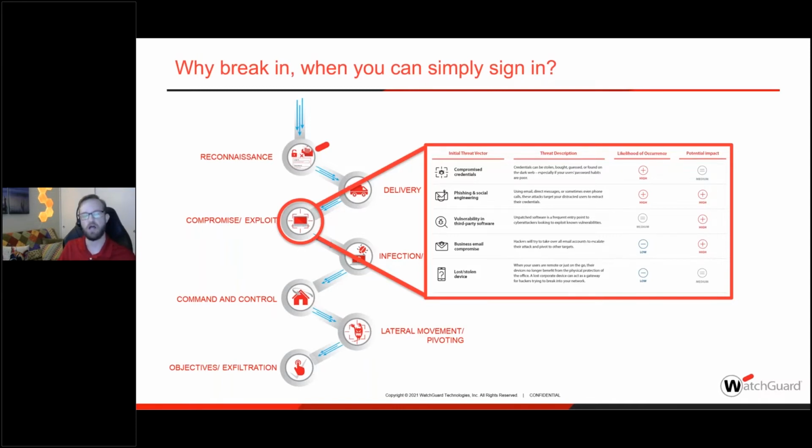So I have here a graphic of the cyber kill chain on the left-hand side, just to drive home the idea that using something like phishing and social engineering, business email compromise, you can skip to the compromise and exploit part here and get within the network very quickly using these types of attacks that circumvent a lot of sophisticated security simply by exploiting your users and your users' bad practices.